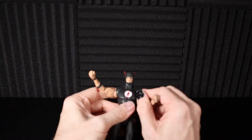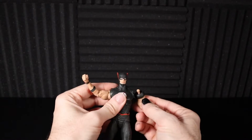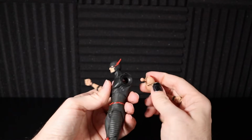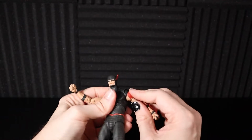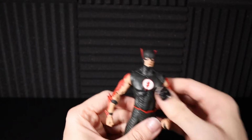Very much like I would expect a flash frame. Whoops. So you didn't see that. But hey, look, we've got a butterfly joint in the shoulder. Let's just pop that back in and hope that it stays. So yeah, okay. Definitely be careful with that. We are currently witnessing live and in person or on camera me struggling with a shoulder. Okay, I'm just gonna be very careful with that. And let's take a close look at the head.